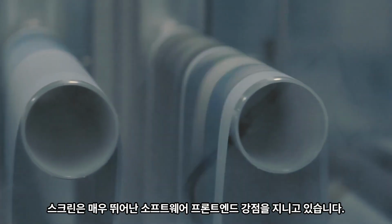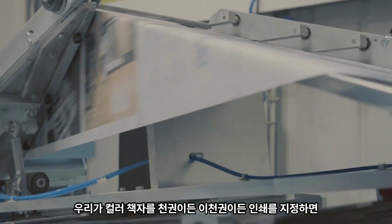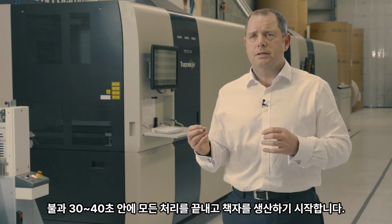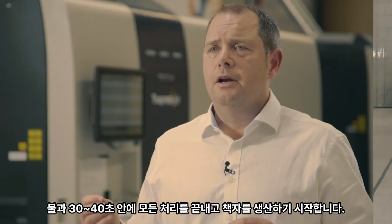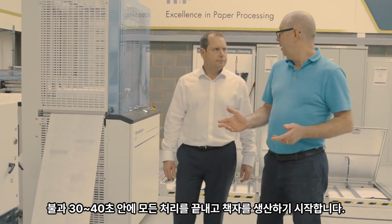It has a very, very powerful software front end. We can throw 1,000, 2,000, 3,000 titles to it in colour. It will process those and it will print it in 30, 40 seconds from one book all the way through.